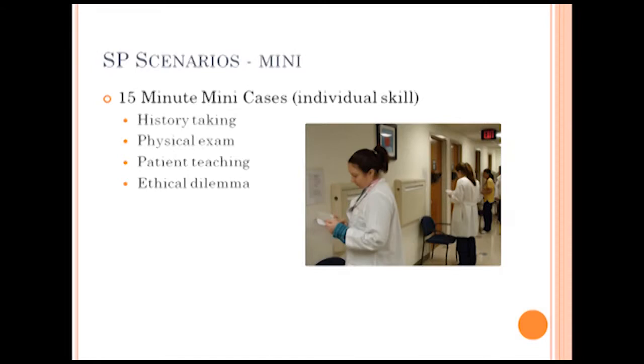If there's something unusual that they're struggling with, they'll put a comment within that one event for us to go back and look at as well. So we do 15 case scenarios, which is 15 minutes of the actual scenario followed by a 15-minute post-encounter where it's just taking a history for our undergraduate nursing students, a specific physical exam, patient teaching, and ethical dilemmas. We've done ethical dilemmas with HIV, where the doctor just wrote some discharge orders.